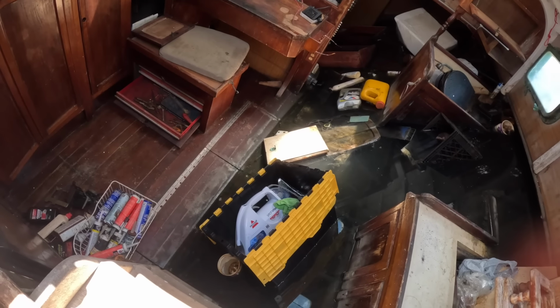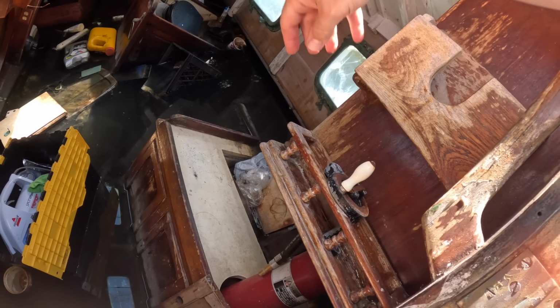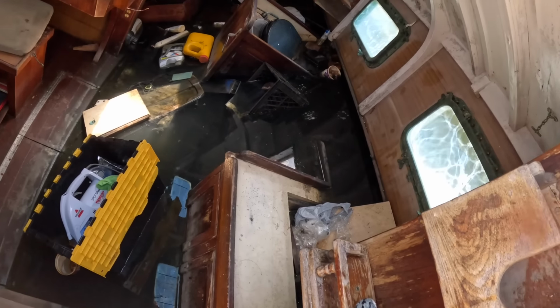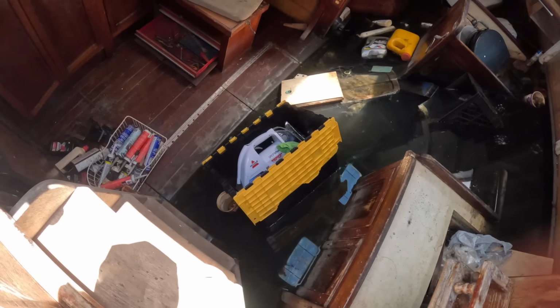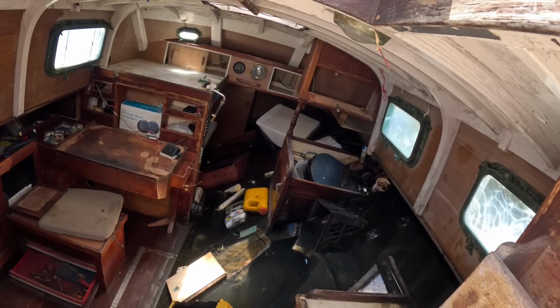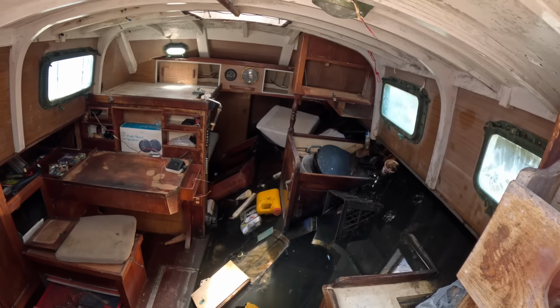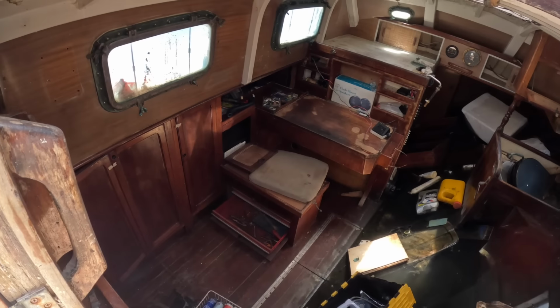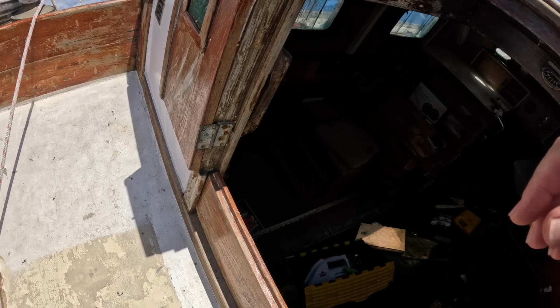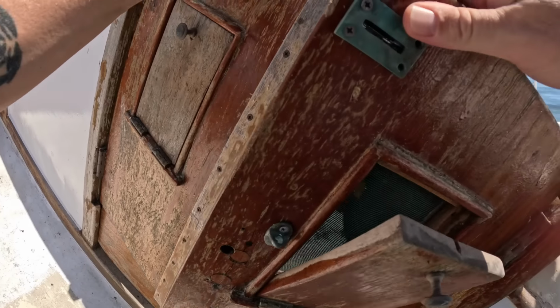Looks like a vacuum cleaner of some sort. Extinguisher, attachment for the winches, I believe. Look at all the water in this. Two and a half feet of water. Refrigerator right there. Oh, I can't see up into the front. Bunk bed up front on the left. Very cool. Wood flooring, wood cabinetry. Wow. Such a shame. Wonder what happened to her.